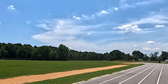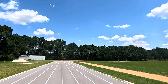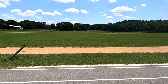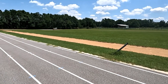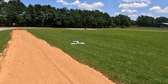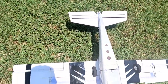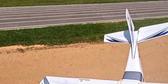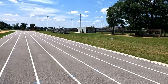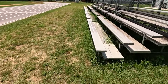Oh no. Oh no! Look at the landing gear. Damn. Yeah, I'm gonna have to get a new one. Yeah, you can't even really take off without being able to steer. So I guess we're gonna have to wrap it up. Man, I hope this isn't gonna be a reoccurring problem.